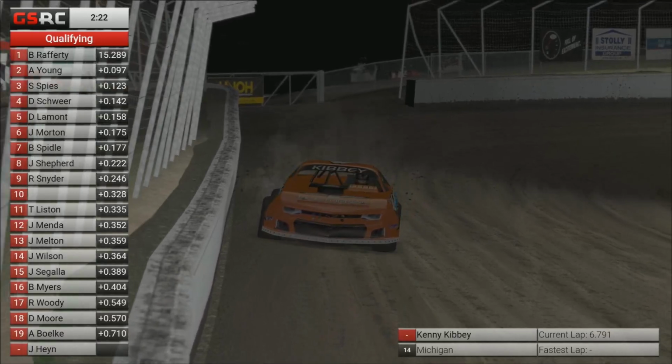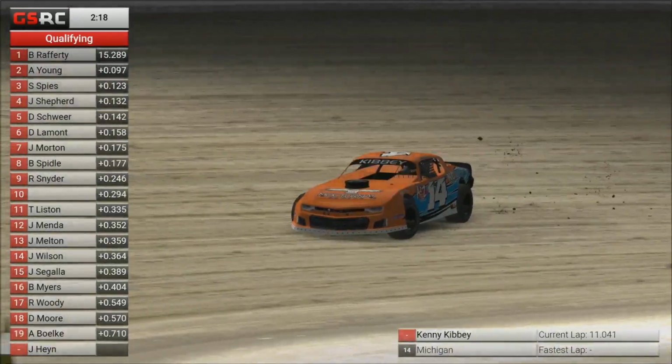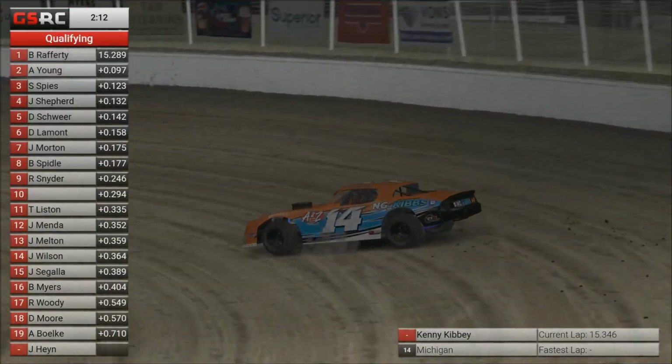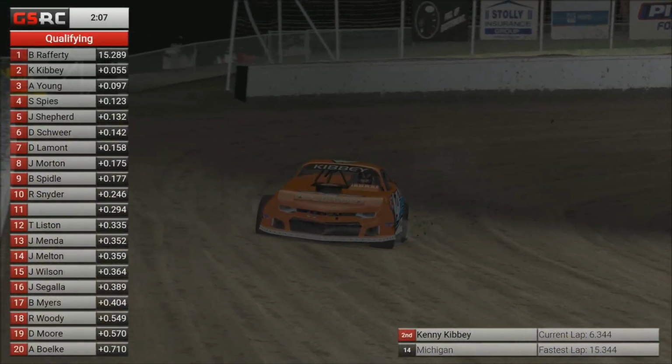Talking about Tyler Jackson, clearly he realizes once everyone puts in their laps and they come into the grid, our director will have no choice but to put the camera on him. So I think he's out there hoping to steal some camera time, waiting for the very end. We're looking at the 14 car. That is Kenny Kibbe. Now there's a veteran of the pavement.